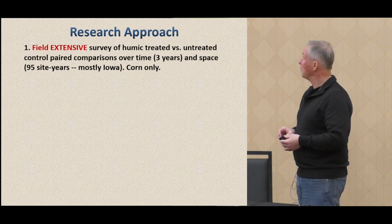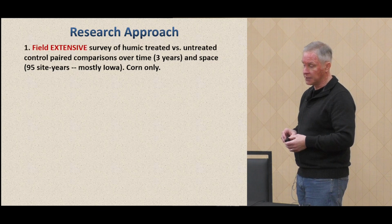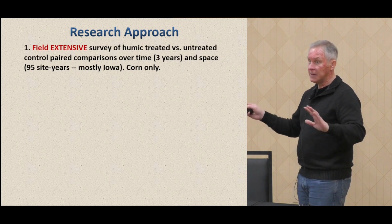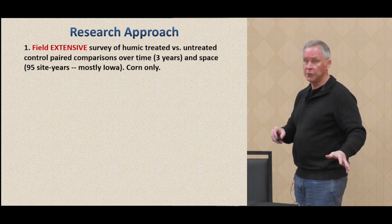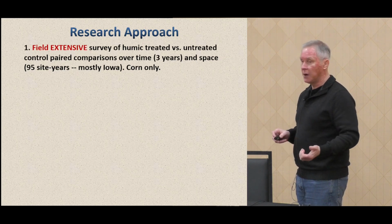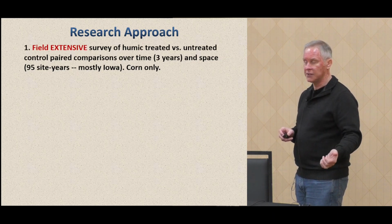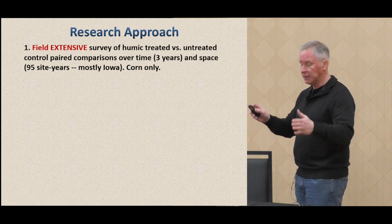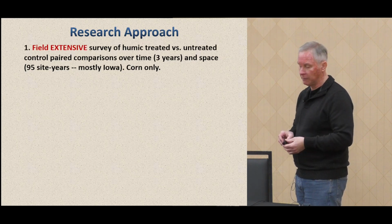So when we sat down with Chad and the other people from AgLogic, we first decided to get into doing a field extensive approach, because for them it was really beneficial, because if they're going to be able to sell product, you got to be able to show farmers at least what it would do in their area. We wanted to look at that for different reasons, but on the same approach, because a lot of the classic replicated plot research gets done in just a real small area, and that doesn't tell you the wider effects of it.